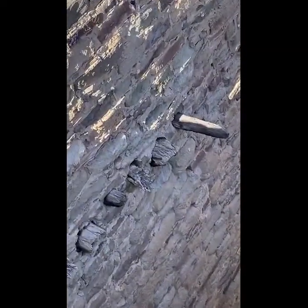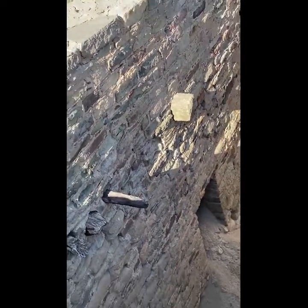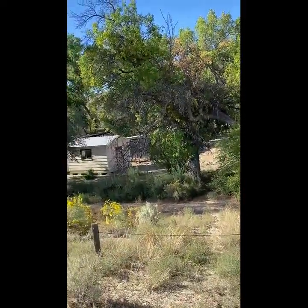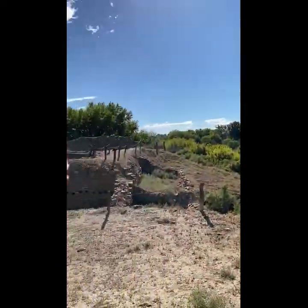Very deep room right here. And again, original wood timbers right there. Pretty awesome. Again, it's like ancient ruin and civilization right there. Unusual.